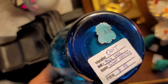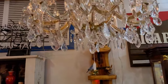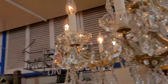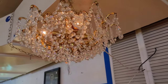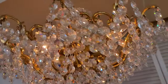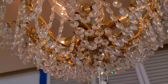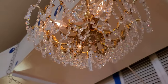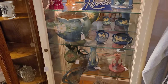We've got a blue vase. It's called Alba. I've never heard of them before. I really love the blue with the silver overlay. I did run some comps on it, but unfortunately, they don't really go for a whole lot. We have some lovely chandeliers here. This one I really love. Ooh. Imagine sitting at the dinner table and looking up at that. I think it's quite striking. Not the biggest fan of this one. It's a little more contemporary with that bright, shiny gold. I would prefer it to have a little bit of a patina, but that's an overall aesthetic.